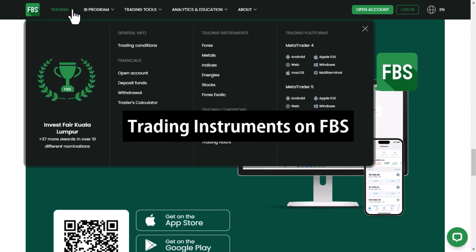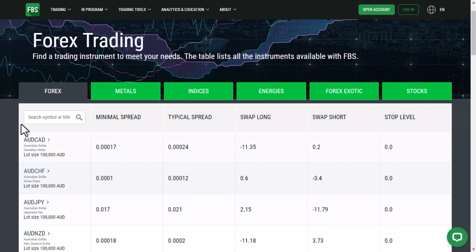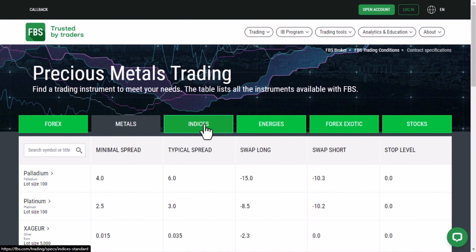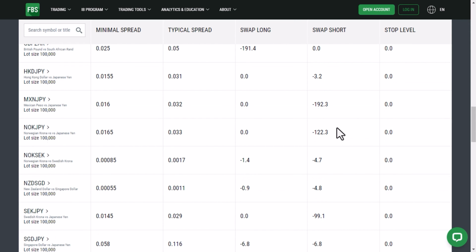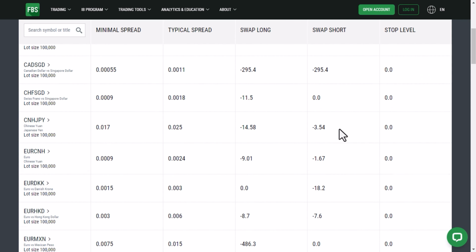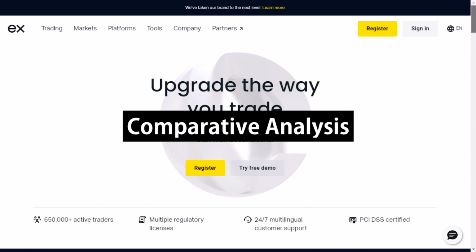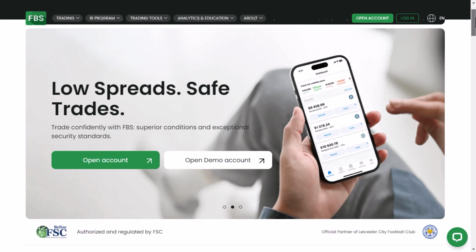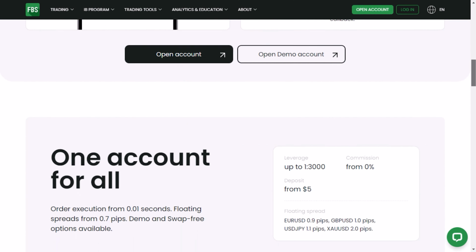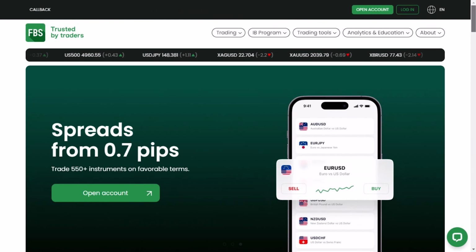Trading instruments on FBS. FBS offers a wide range of trading instruments, including major and minor currency pairs, commodities, indices, and cryptocurrencies. The platform's diverse asset selection provides traders with ample opportunities to explore different markets and diversify their portfolios. Comparative analysis. Now that we've covered the key features of both Exness and FBS, let's delve into a comparative analysis to help you better understand the differences and similarities between these two brokers.